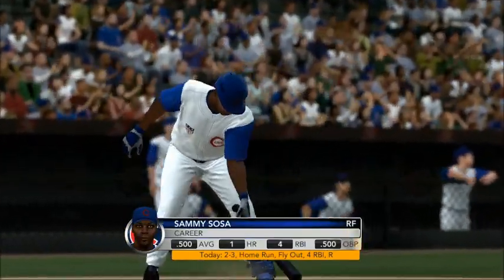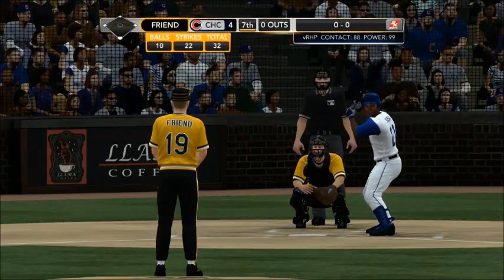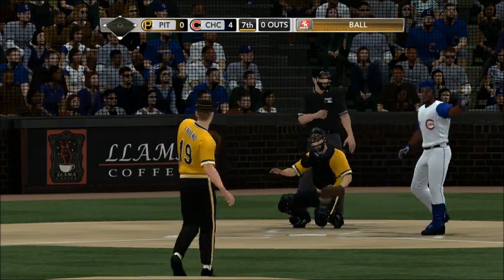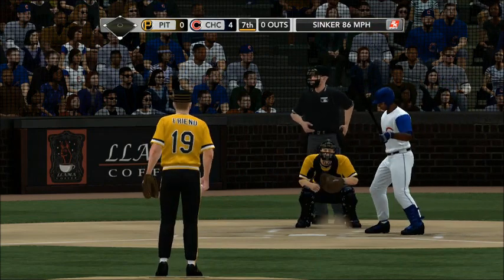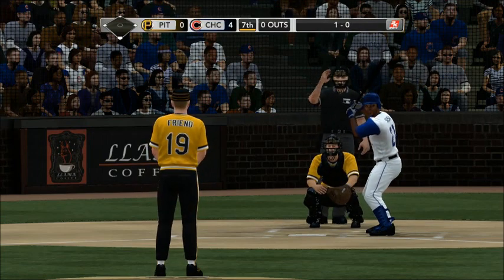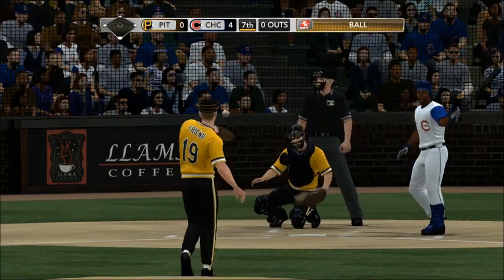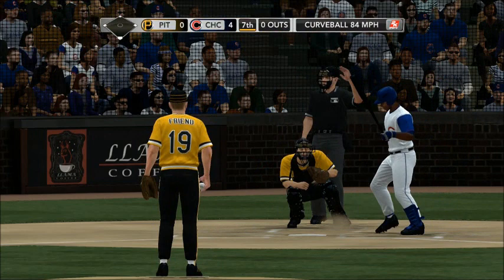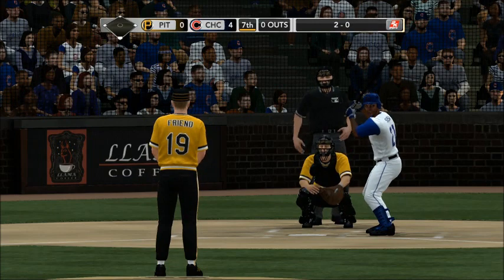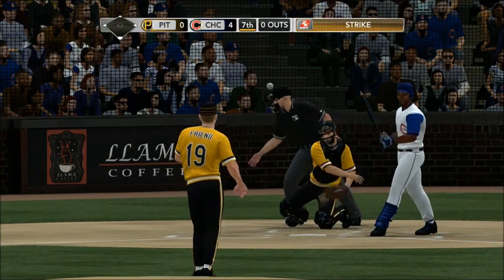It's Sosa at the plate. He homered back in the third. Here's the first pitch. And that's too low, 1-0. Now the 1-0 pitch. Curveball, that'll miss the zone, and the count will go to 2-0. Changeup is waved at and missed that time. 2-1.